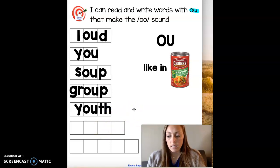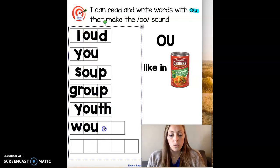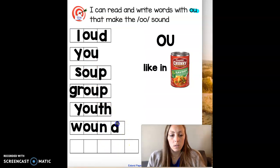Okay, our next word is wound. You get a wound if you hurt yourself, or if you are playing basketball out on the street and you fall, you get a wound on your knee. So let's sound it out. There's 4 sound boxes for this word. W, ooh, n, d, wound. Let's do it again. W, n, d, wound. 5 letters. I know you can do it.